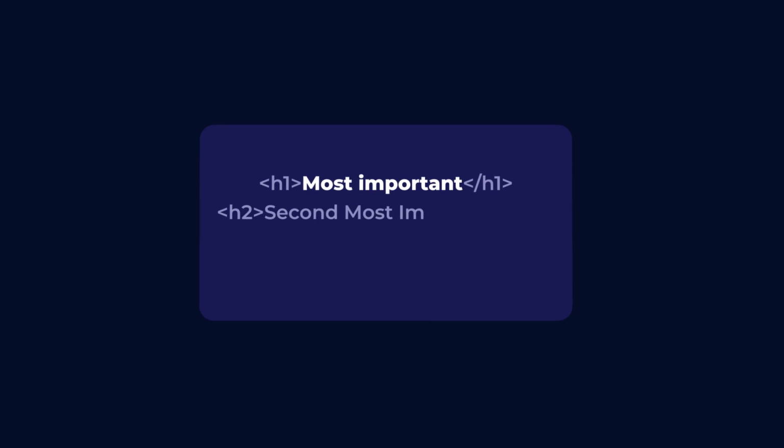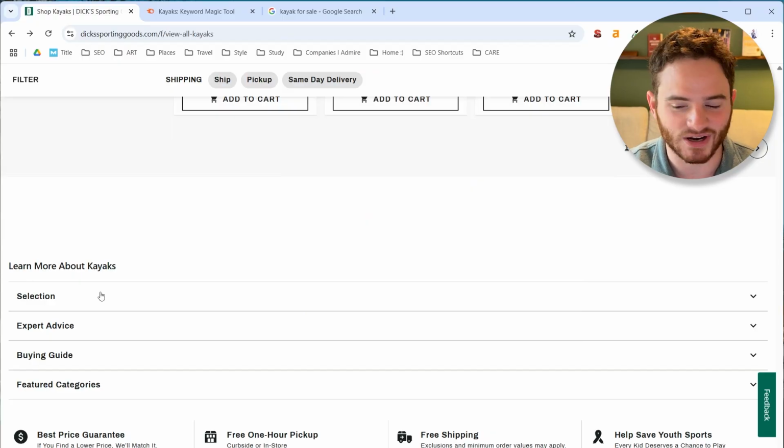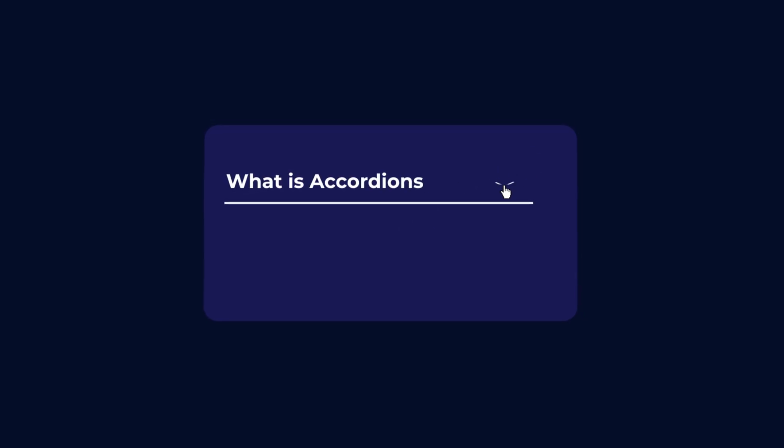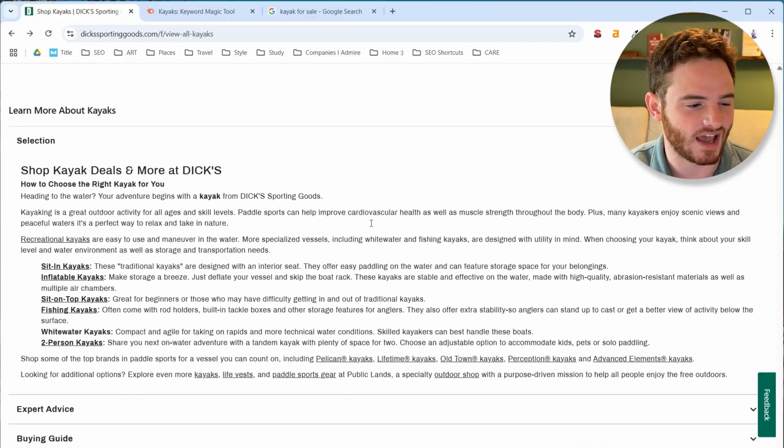Google really sees H1 as the top priority, H2 is the lower priority, and the keywords in here and the structure matter a lot. And so if we look at this, we can already see learn more about kayaks, and then we have accordions. And accordions are just drop downs that have content within them. So this is on-page SEO content where they're sticking keywords, SEO keywords, and internal links all over the place.